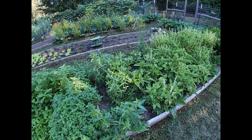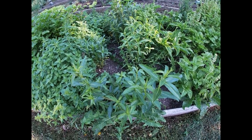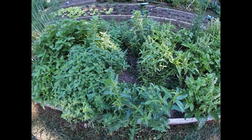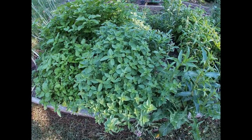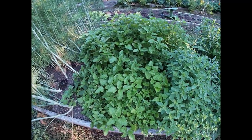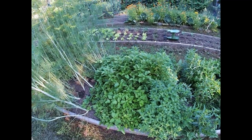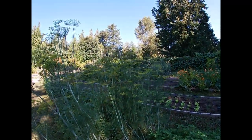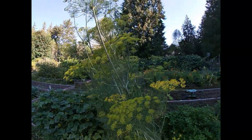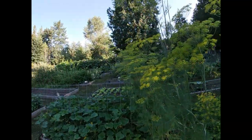And we have the Mexican tarragon, which I heavily harvested earlier in the season, has completely grown back, as has the oregano and the lemon balm. I can definitely harvest some more here if I wanted to. Here's my dill. It's happy, and it's almost time for me to do some more pickles, and this will come in handy for the pickles.